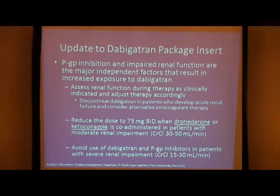They actually have a statement to recommend reducing the dose to 75 milligrams twice a day when dronedarone or ketoconazole, those moderate P-gp inhibitors, are co-administered in a patient with moderate renal impairment. And to avoid it completely if you use a moderate P-gp inhibitor in severe renal impairment. I think these are great recommendations, and we have finally recognized that when you combine two pathways of dabigatran elimination, when you inhibit both of them, you have an increased risk of exposure.